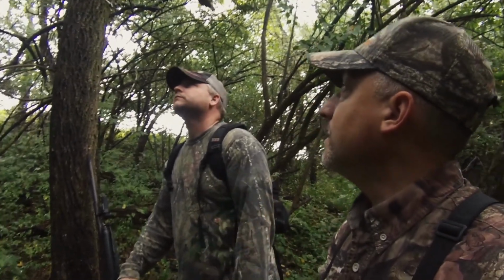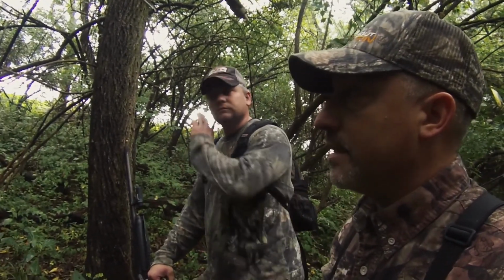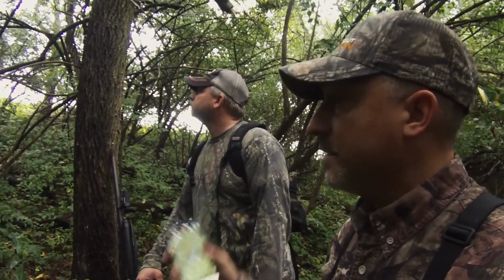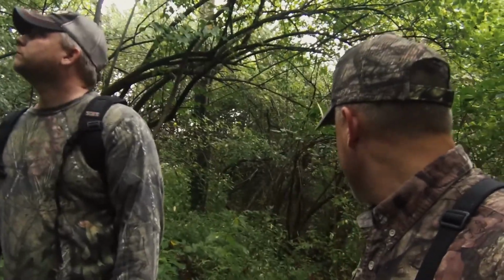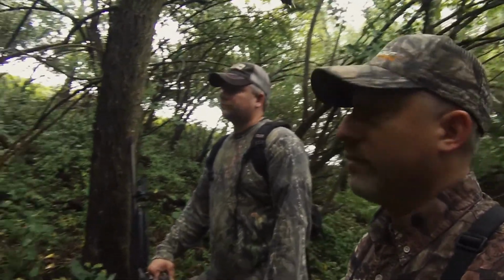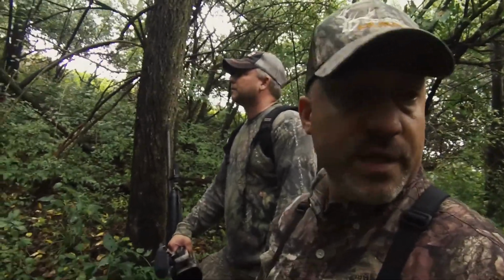That's got a decent tree that you could do a hanging set in and be overlooking that sorghum. And there's 2 trails that we found already, and we're only 15-20 yards at most down from the edge, and it's pretty thick in here.